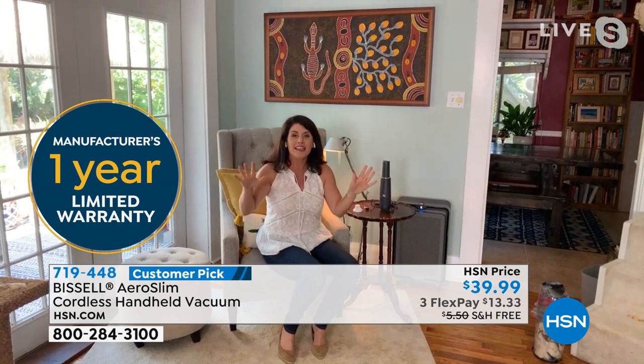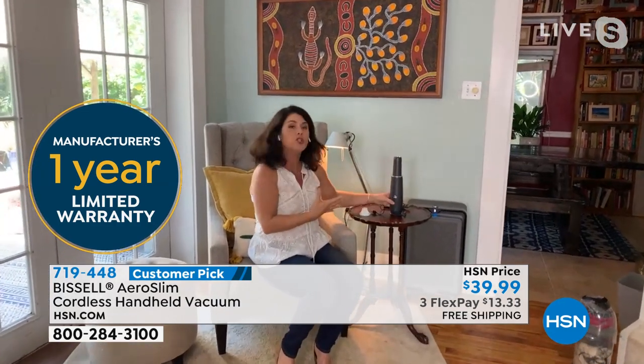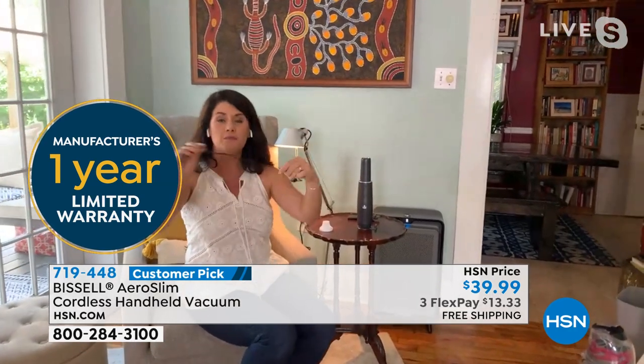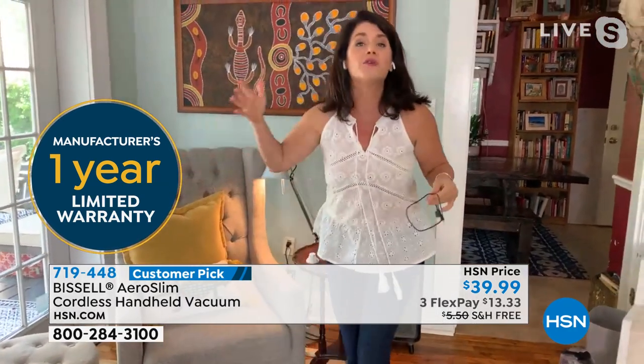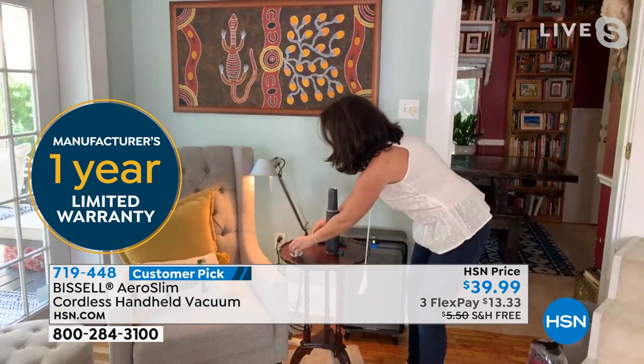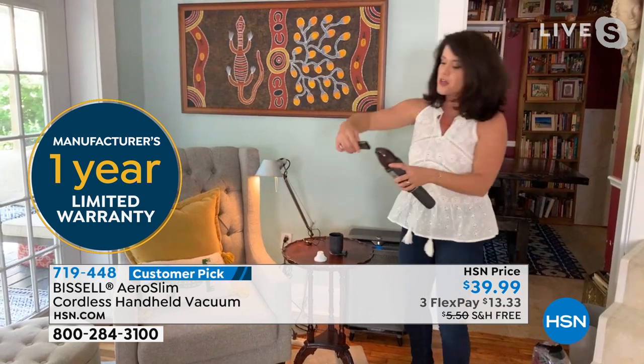A, it is not like those other hand vacs out there. It's got so much power, but it looks great. You're also getting the USB charger, so you can plug this in anywhere. Plug it into your car. It fits in your glove compartment. It's so compact. You're also getting that multi-level filtration system. But this is how you're off to the races.